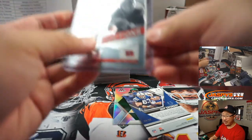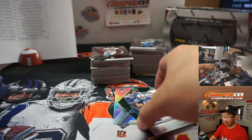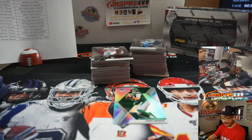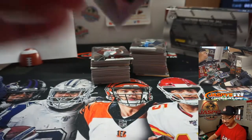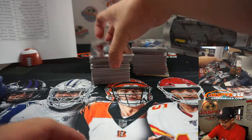Well, Adam's got a fun prop bet. His favorite bet, not that I expected to win, was, well, that's why you only put $2 on it. That's the fun of it. $2 on Tom Brady to lead the league in interceptions at 50-1. Yeah, maybe it's the system, not the quarterback. That's why Jameis Winston. It's James Morgan Silver for Adam and the Jets.